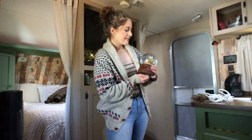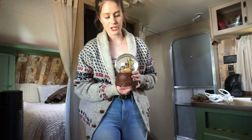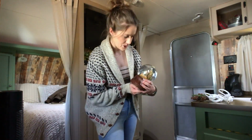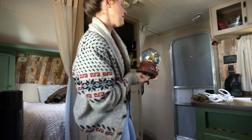And I don't have a nativity anymore because I don't have the room for it. It's just too much. But I hung on to this, one, because it's so gorgeous, and two, it also doubles as a little nativity for the season. So super happy that I have this. I have to figure out a good place to put it. It would be very breakable if it got knocked over, and that'd be super sad.